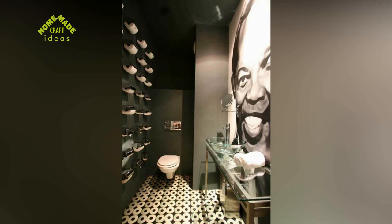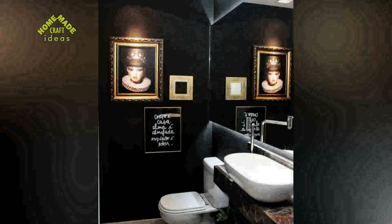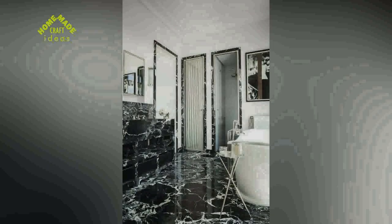2. The elegance of black and white marble tiles gives it a more expensive look without great expense. 3. If you are using black and white photos, you can use them multiple times to double the grid. And we all know that a bigger grid is a better grid.